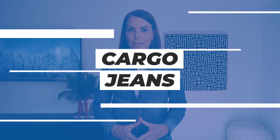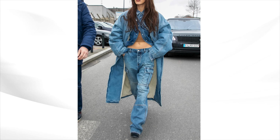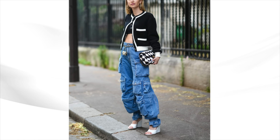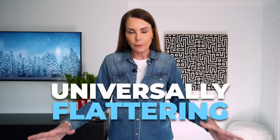Now, next up, and I have talked about these before in a couple of recent videos, but cargo jeans are definitely having a moment. Now, cargo pants have been hot for a couple of years now, so it kind of makes sense that as we move into the cooler months cargo jeans are front and center. They are great. They are a jean that is going to work with a lot of different body types. In fact, I would almost go as far as saying that they are universally flattering. There will be a cargo jean that is right for you.